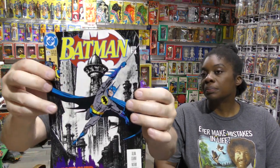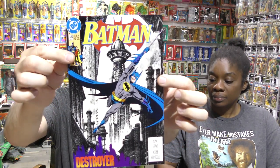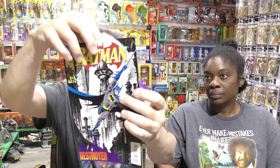Warlock again. The condition people would prefer, so they would pay a premium for the condition. So it's not exactly dollar books. Yeah. There's another X-Men. What's this one? Batman 474. Mm-hmm. And an ad for Smash TV.